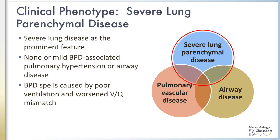Infants with severe lung parenchymal disease, as a leading feature of BPD, often present with severe respiratory failure, requiring high level of respiratory support. However, they often have no or very mild pulmonary hypertension or airway disease. In these infants, the intermittent hypoxia episodes or the BPD spells are from poor ventilation and worsened ventilation perfusion mismatch.